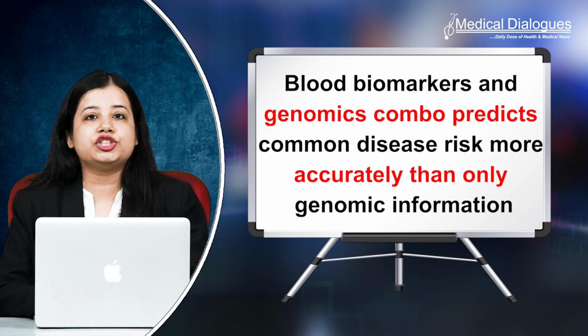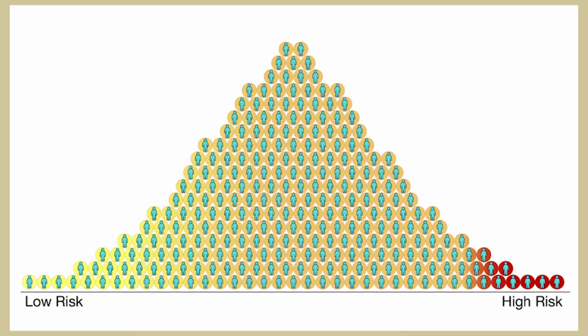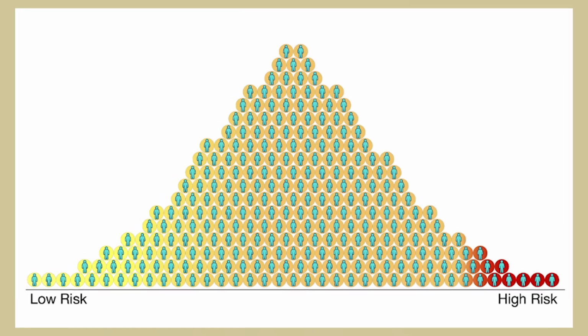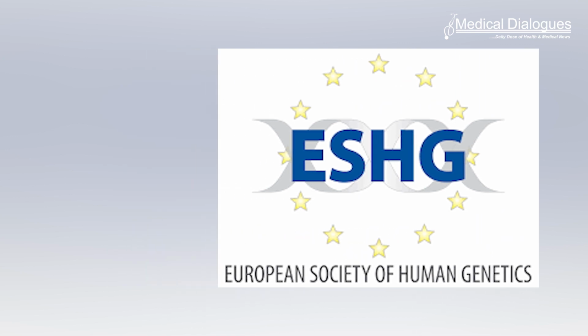Blood biomarkers and genomics combo predicts common disease risk more accurately than only genomic information. Polygenic risk scores, where genomic information alone is used to assess the risk of developing diseases, have been receiving a lot of attention recently. But research to be presented at the annual conference of the European Society of Human Genetics on 10th June suggests that combining blood biomarkers with genomic information gives more accurate, cost-effective results.